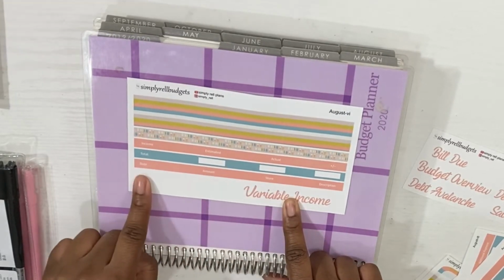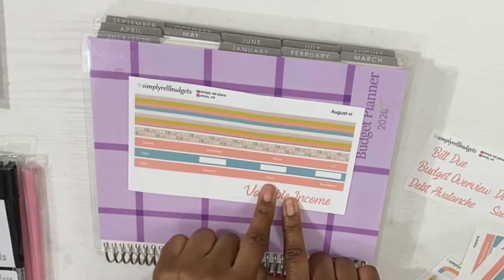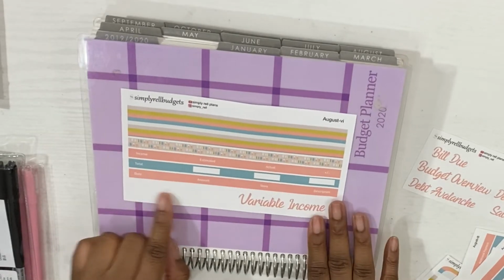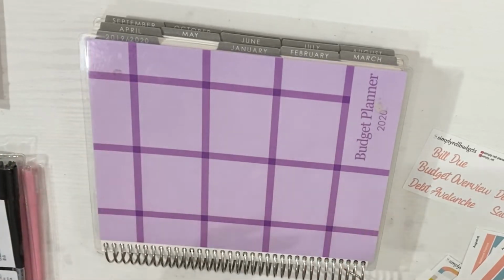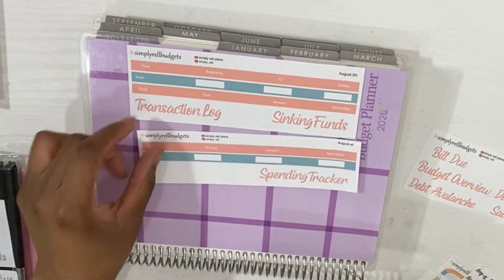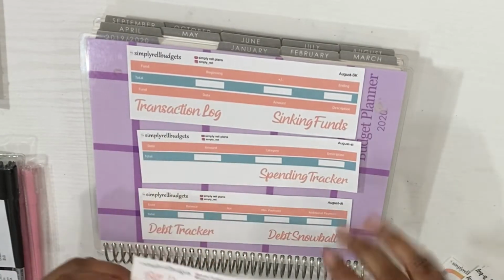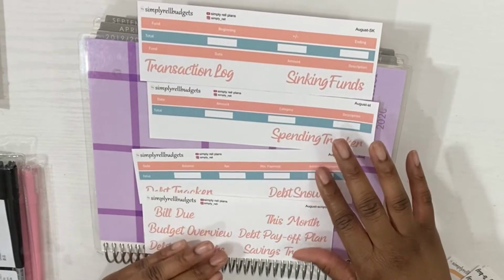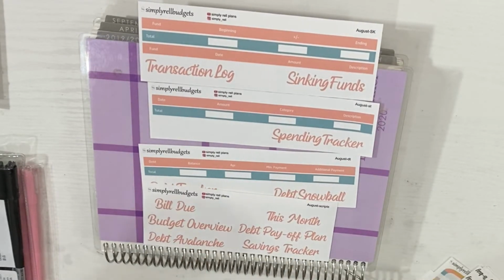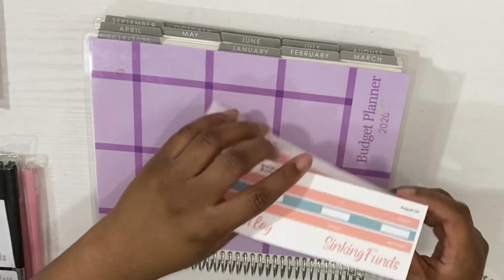I also have a header down here that says date, amount, store, and description. So if you use that extra income to do extracurricular things, like some people, then you could go ahead and track that as well on here. And then we just have the other trackers that come with that kit, as well as we have budget scripts, the August scripts as well in the kit colors. So that is for that pattern.